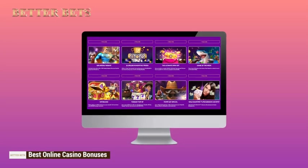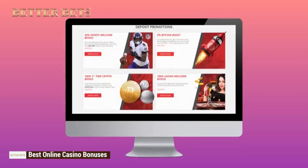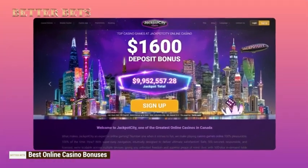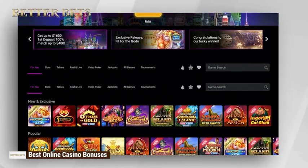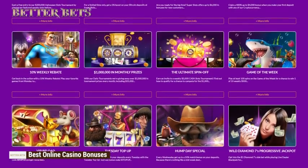Collecting gambling prizes is a thrilling experience, but winning money in an online casino is much sweeter when you do it using bonus funds. If you've been on the prowl for a reliable gambling platform where you can get the best bang for your buck, your search might end here. In today's video, we'll reveal awesome gambling operators that offer the best online casino bonuses available to US players. Keep watching.